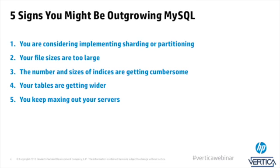And so the first 2 signs here really go hand in hand: files getting too large and considering implementing partitioning or sharding. And probably, using partitioning or sharding is one of the most common workarounds that we would see customers use when they're trying to really stretch MySQL to its limits. So what it is: if MySQL can handle a table that's 10 gigabytes in size or whatever it is before performance really starts to fall off.